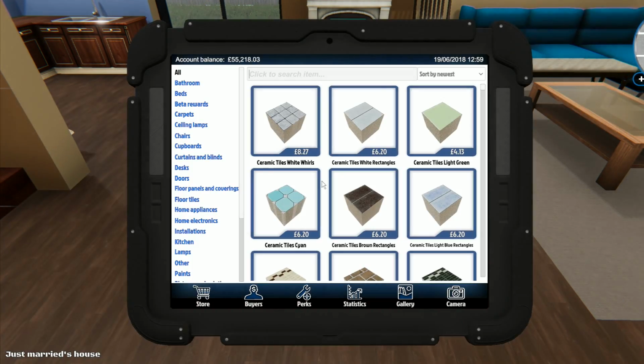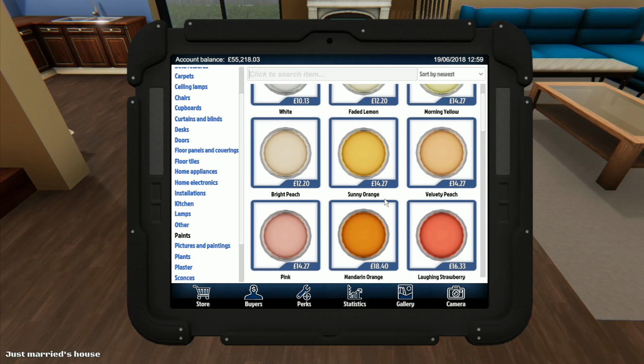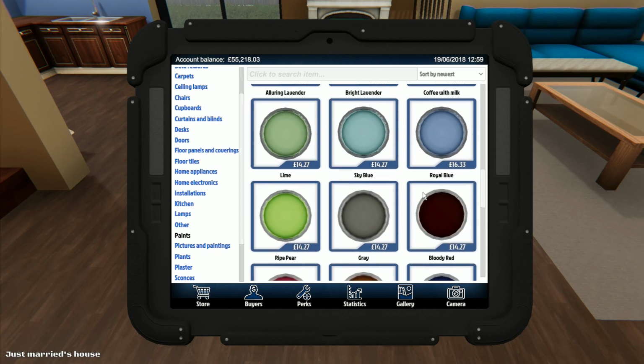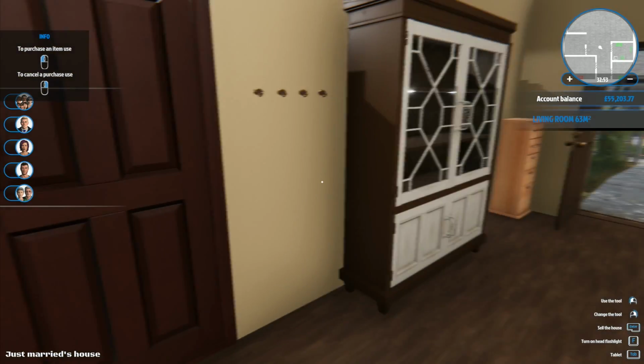So let's just do that a minute. I'm going to change that one little bit. I can't remember what I used. I think it's coffee with milk. I think that is the one that we've got. We've got coffee with milk. And then the other one is sand almond.